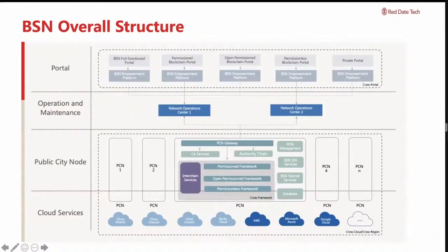So this is kind of a technical diagram of the BSN. At the bottom, you have that cloud service layer that I talked about with the different public cloud providers. And then we have what we call the public city node layer. And the way to think about public city nodes is they're really virtual data centers that sit in a public cloud environment. We've built about 140 of these virtual data centers to build out our global network. Each of the virtual data centers or public city nodes integrates all the permissioned blockchain frameworks that I talked about, all the permissionless frameworks, as well as tools to make it easier for developers to build applications such as IDE services, testnet services, etc.